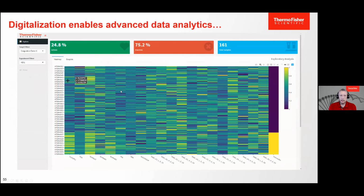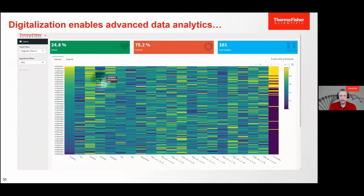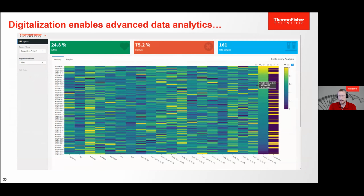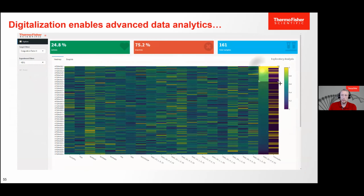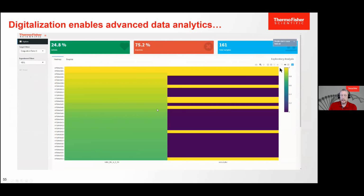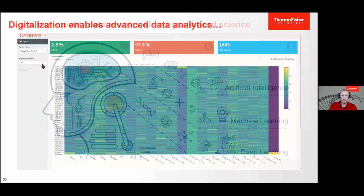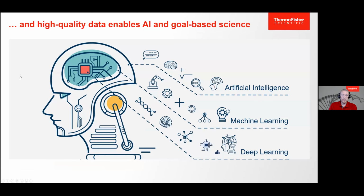And so by enabling digitalization, we enable advanced data analytics. Here's just an example using our Shiny, but different companies have different analytical tools, and they can use those to apply to the data. So again, it's having that high quality data that enables you to drive the insights. And high quality data enables AI, machine learning, and goal-based science. So there's been obviously a dramatic increase in the use of these technologies in assessing our data. And really nothing is possible without high quality data.